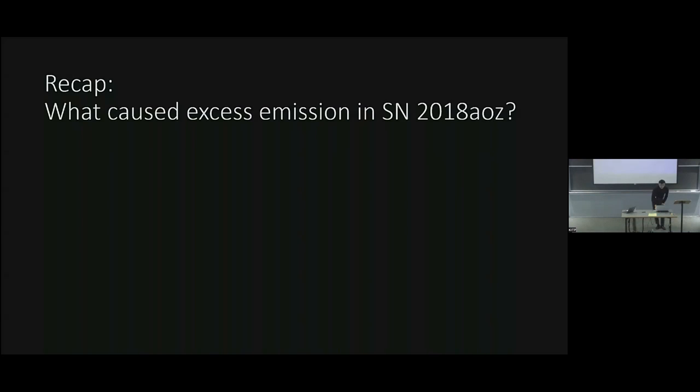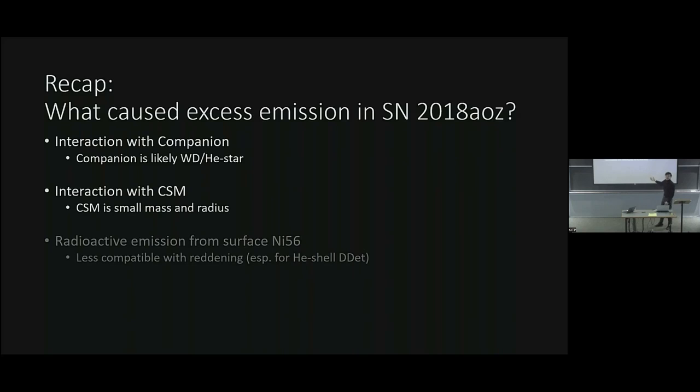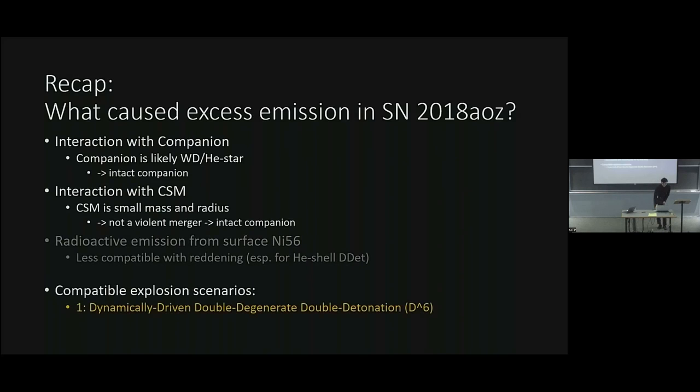So for a recap, what's the origin of the excess emission? There's three possibilities: interaction with companion, interaction with CSM, but in that case, the CSM has to be a small accretion disk kind of business rather than a violent merger. And then radioactive emission from surface nickel, but it's less compatible with reddening, especially for helium shell detonation, which we ran simulations for. And that leads to explosion scenarios, B6, which we've been hearing about, and a Chandrasekhar mass explosion is still possible. Maybe if you can have one from accretion from a white dwarf or something and it goes asymmetrically.